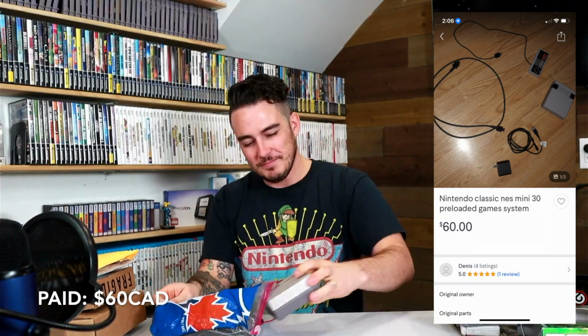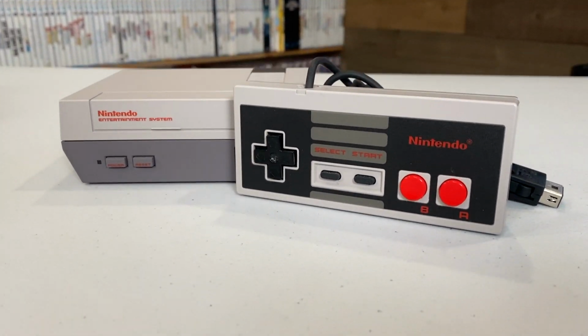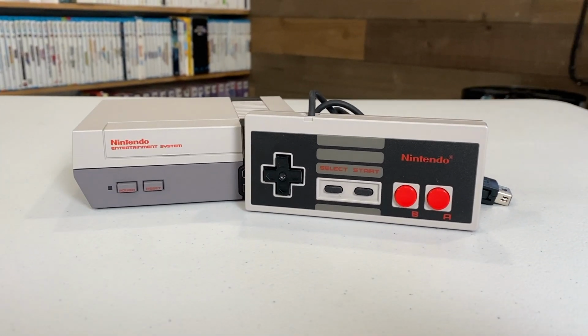I got a really nice price on a Nintendo Classic, the NES Classic. I don't own this one already. In fact, the only classic console I own right now is the Sega Genesis one. I think it's one of the first ones that came out.